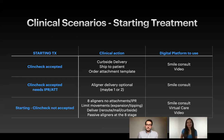If they need IPR, there's a couple of options. One, you can basically redo the ClinCheck and have it staged at a later date. So you stage the aligners, you do expansion first, and then you stage the IPR for a later time. But sometimes you have to wait.